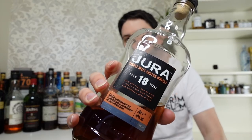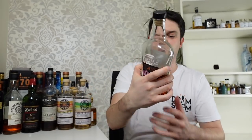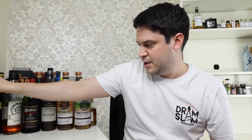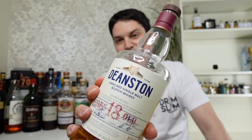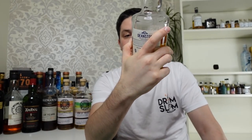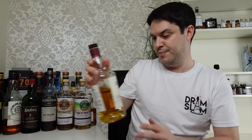Jura 18. You guys know what I know about Jura 18. It's nice enough, no real complaints apart from it's a decent wedge of money. If it didn't have an 18-year-old age statement on it, I don't think it would sell as much as it does. But I got it for 50 quid, so I definitely don't complain about that. Conversely, I also got this for 50 quid from the same club, Somerton Club. And this one blows that out of the water, which is the only thing I can say about that.